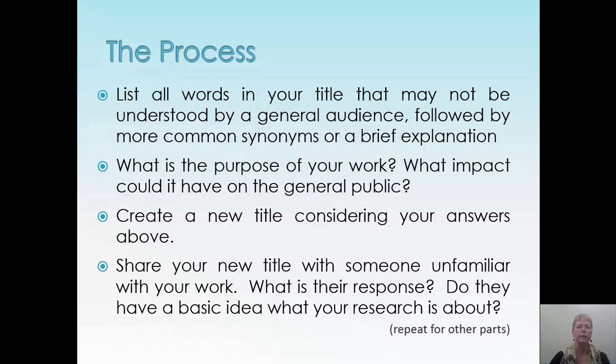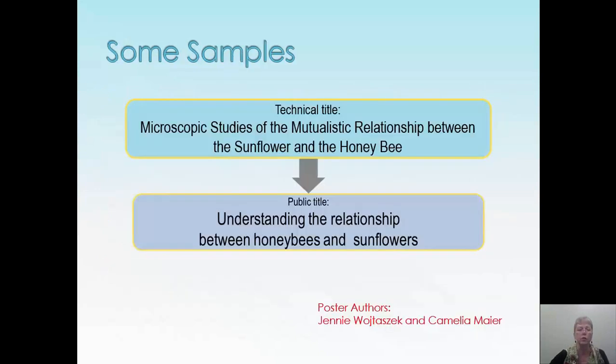The process basically involves reworking all the parts of the technical poster and creating new wording that everybody can understand. So you start with the title and take a technical title and rework it into a general purpose title. And consider things like, what is the public impact of your work? Well, what's the purpose behind it? Things like that. And then share it with someone who doesn't know what you do and see what that title communicates to them. Do they now understand your work or the idea behind it, or do you need to keep working on it? And you repeat this process for each part of the poster.